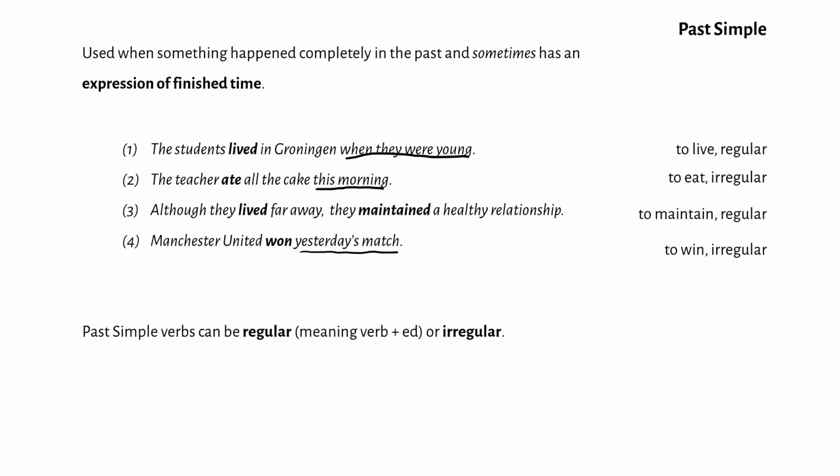Now there's no way to know which verbs are regular and which are irregular. You just need to know all the irregular verbs. And there's probably a list somewhere in your book or somewhere online which you can use and which you can study.